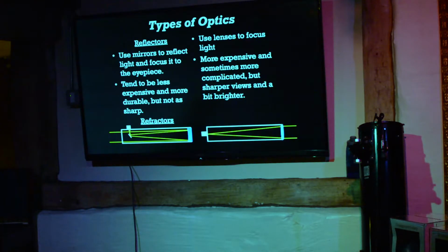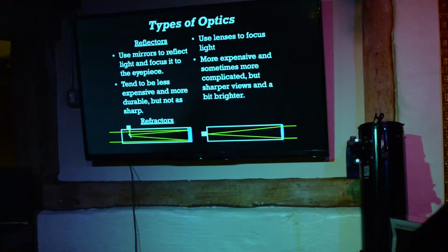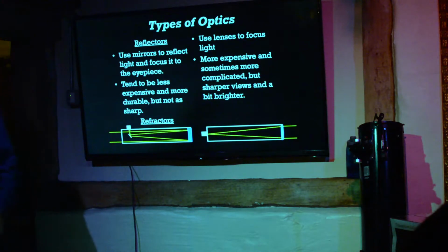So just first, a little bit of basics about how telescopes work and what you should be looking for in a telescope. So there are two basic types of telescopes here. One is a reflecting telescope. Reflecting telescopes use mirrors. So they'll generally have a mirror at the very back, and that mirror will then have light goes in, hits the mirror's curved, comes to the front, hits another little mirror, comes out to your eyeball.